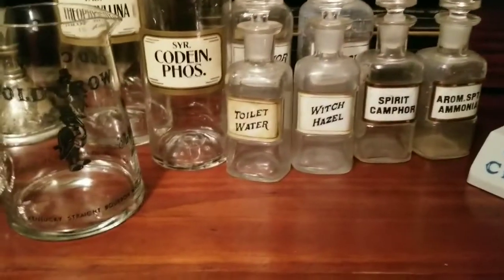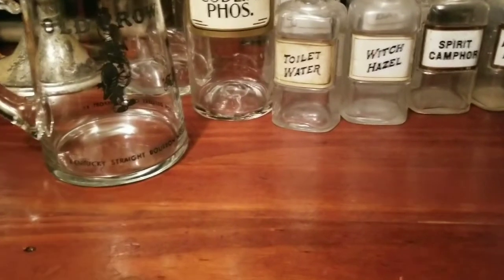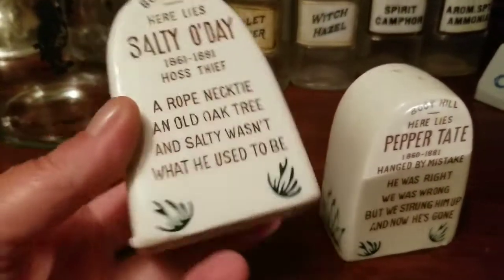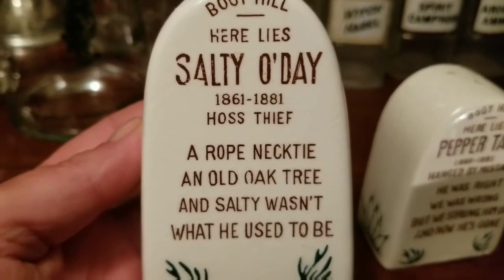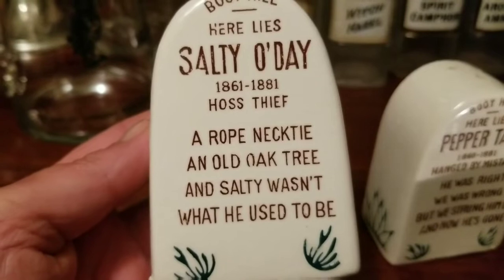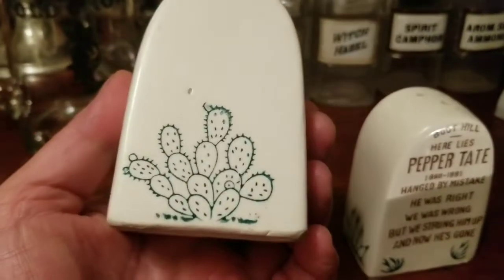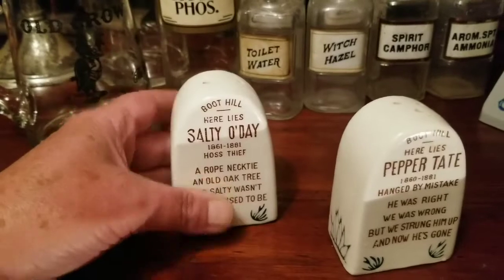And, okay, next thing is from the shop. Oh, wait a minute now. I ordered these too. I thought these were cool. Saltillo Day, 1861 to 1881. Hoss Thief. A rope necktie, an old oak tree, and Salty wasn't what he used to be. But they're cool, and they've got their original stoppers, Japan marked.